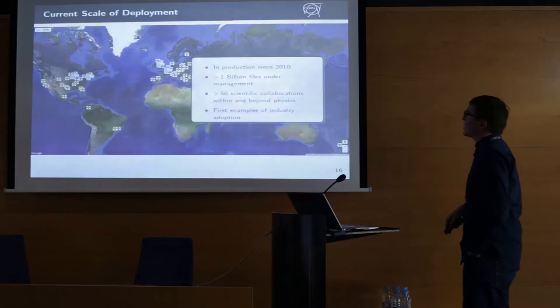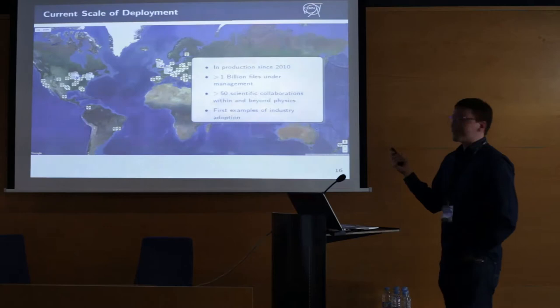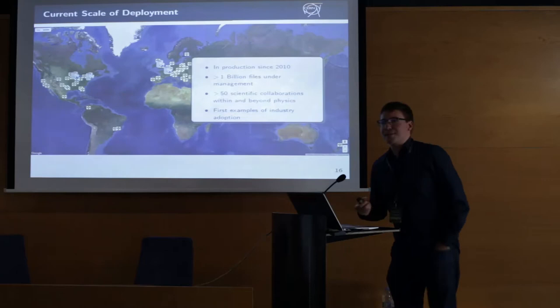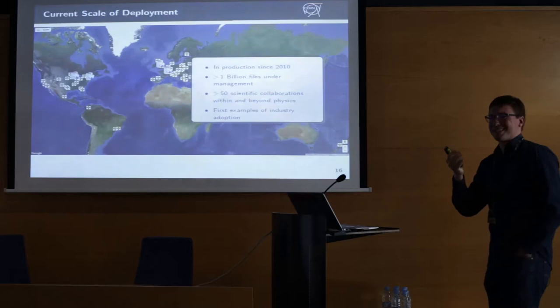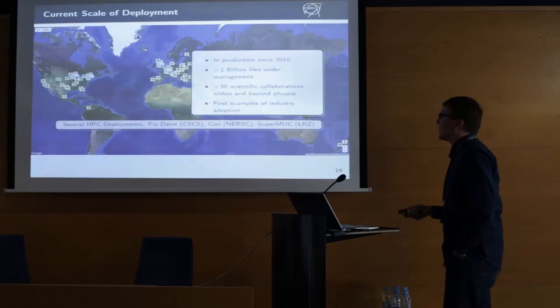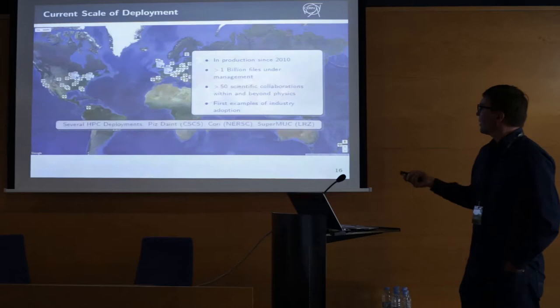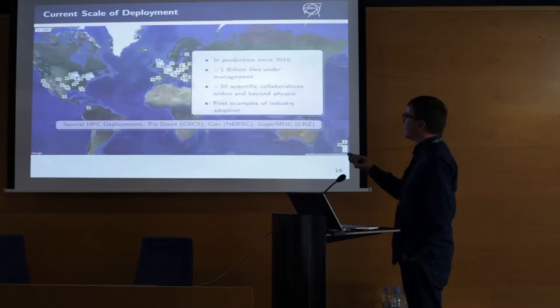The software has been in production since 2010, and last time I counted, from all we know, it's more than 1 billion files under management. There are users within and beyond physics, and some first examples of industry adoption. Actually, one of the first examples was presented at this conference last year. And for a few years now, we have HPC deployments. For instance, one runs at Piz Daint at the Swiss Supercomputing Center, the current number 3 supercomputer. We have colleagues at NERSC who deployed it on Cori, and in Munich at the Leibniz-Rechenzentrum, the SuperMUC.